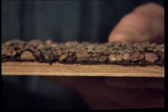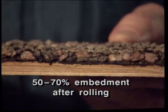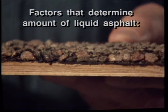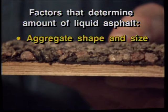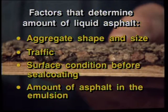Besides choosing the types of aggregate and asphalt for seal coating, you have to decide how much of each to use. Determining how much aggregate to put down is pretty straightforward. Your goal should be a layer 1 stone deep, like this. But figuring out how much emulsion to use is a little more complicated. The goal should be to put down enough emulsion so that 50 to 70% of each stone is embedded in asphalt after rolling. To achieve that, you have to take several factors into account: the shape and size of your aggregate, the amount of traffic that uses the road, the condition of the pavement surface before you seal coat, and the amount of asphalt in the emulsion you're using.